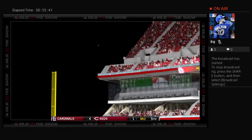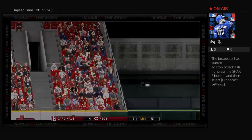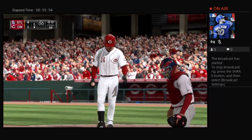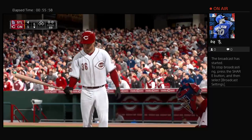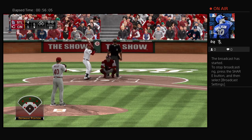Cards get a run courtesy of Matt Carpenter. Middle of the night from Great American Ballpark. St. Louis leads it 4-1. Quentin Berry will stand in to start things out here in the home half of the fifth. And you get the sense, Steve, that this crowd's been pretty well taken out of the ballgame to this point. Yeah, they pretty much had to sit on their hands all afternoon. Not a lot to get excited about so far. And I think that's a credit to that man out there on the mound.